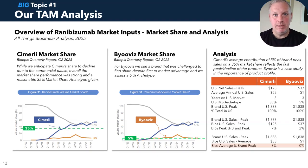A couple times it peaked up there a little bit, but overall, you can see when we bring this to the analysis that very different numbers for Cimerli and Byooviz. On average, Cimerli's annual sales actually were about 3% of the Lucentis US TAM. Byooviz, on the other hand, was less than 1%. So this tells the story yet again that despite having the same total opportunity of the marketplace, different biosimilars are going to capture different market share and ultimately drive different levels of contribution in their revenue.